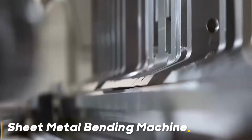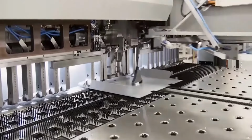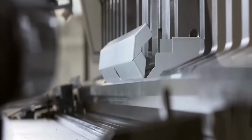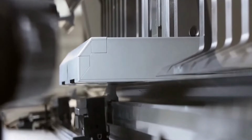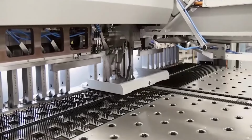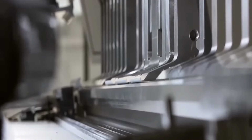Sheet metal bending machines bend metal sheets using powerful hydraulic or mechanical systems. The sheet is placed on the bending die and the upper die moves downwards with a certain pressure, bending the sheet at the desired angle. This process allows us to obtain both precise and strong bends.